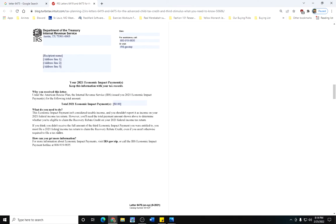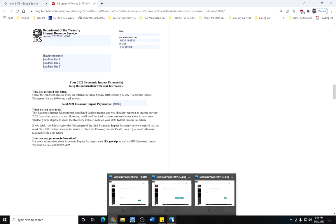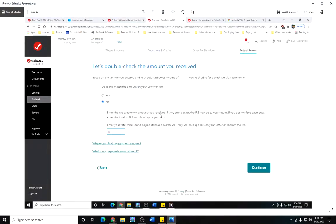But you notice down here it says if you didn't receive the full amount of your third economic impact payment you're entitled to, you will have to file your 2021 federal income tax return to claim the recovery rebate credit. Okay? So what do we do in this situation? Because this question is asking, did you receive the amount that is stated on your letter 6475 that I just showed you?